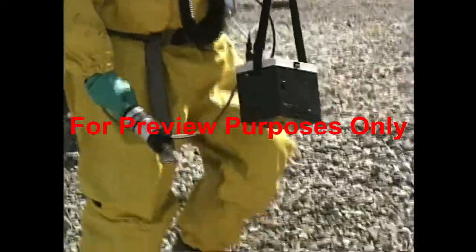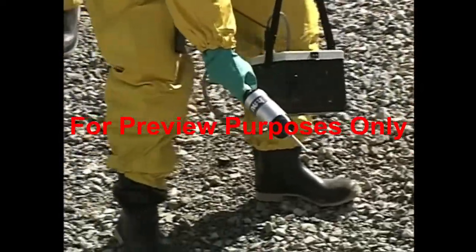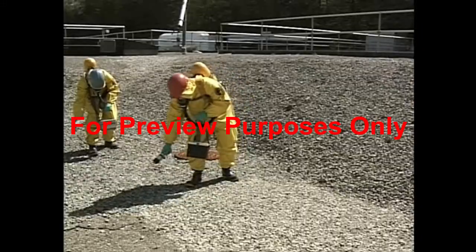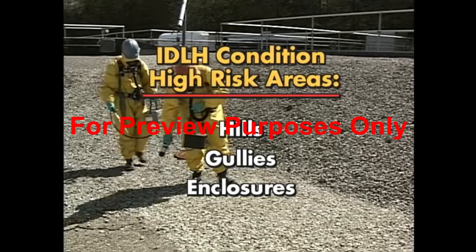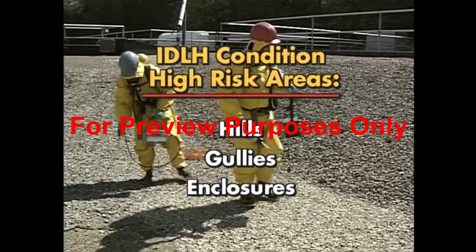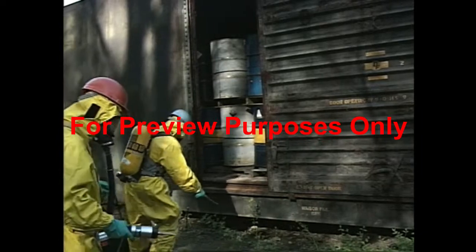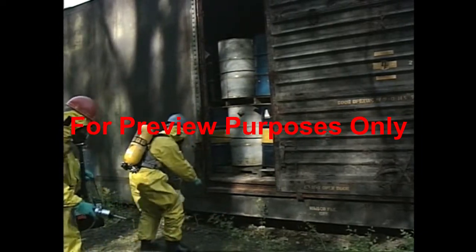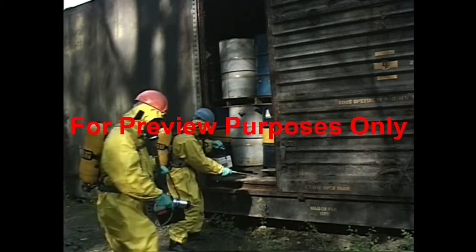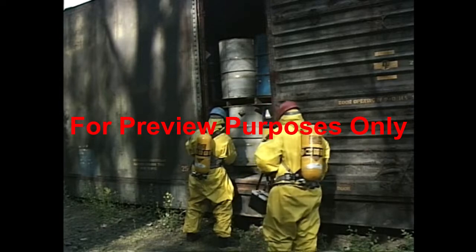When you begin to monitor for IDLH conditions, pay particular attention to places where the air might be still. These high-risk areas include hills, gullies, and enclosures. Also examine confined spaces, such as mine shafts, storage tanks, boxcars, and silos. Make sure that the proper precautions are in place for any hazard that you discover.